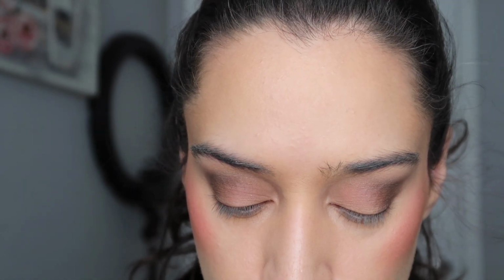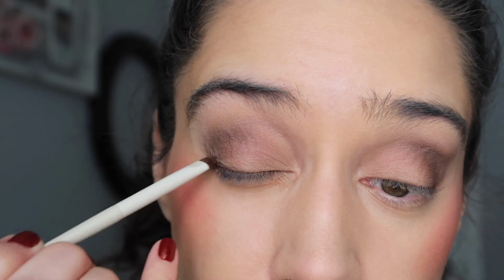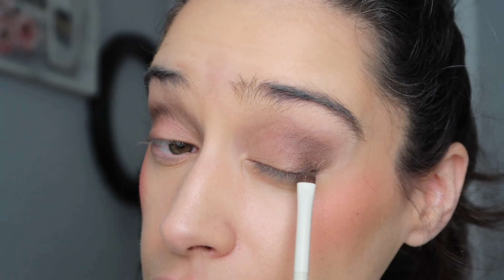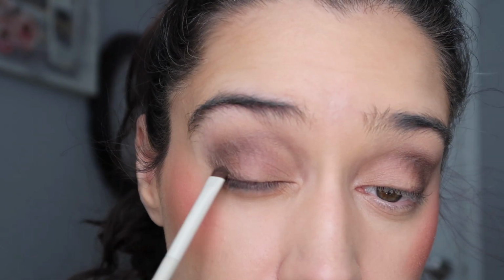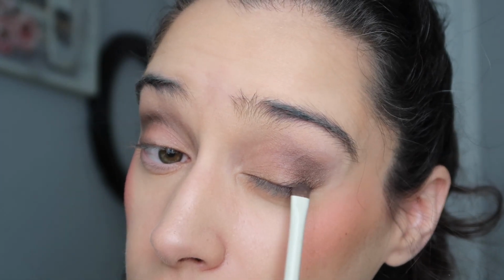I'm just going to go back and forth between those, mixing those colors, and I'm going to apply that here just on the outer part of the lash line. And as usual, no fallout with the Charlotte Tilbury shades. That good. Very high quality formula. This is definitely a luxury brand because these quads are very pricey for four shadows.